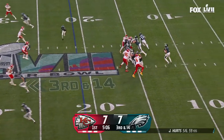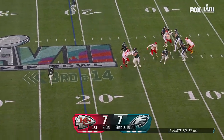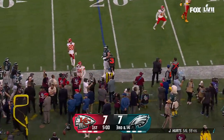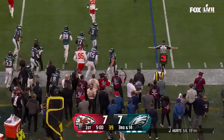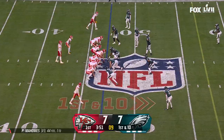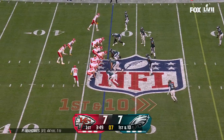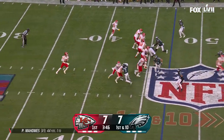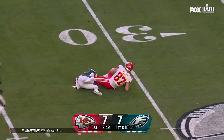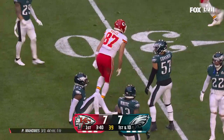Eagles have to get to the 35. Hurts, pressure coming, in trouble. And now just going to throw it away. Pursuit there from Frank Clark. And this Kansas City D forces a punt. Mahomes, a lot of time, slings it over the middle, and it's Kelce again, who was wide open and takes it down to the 30.